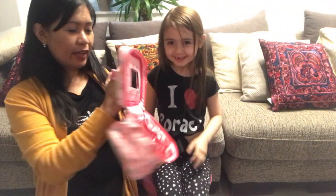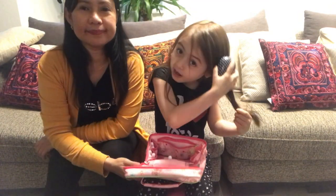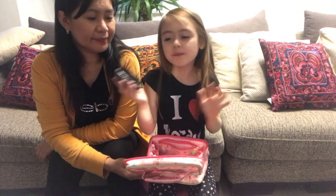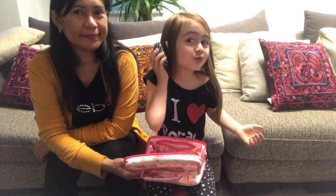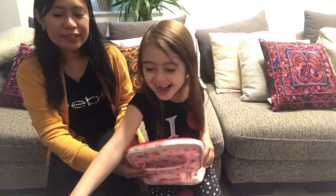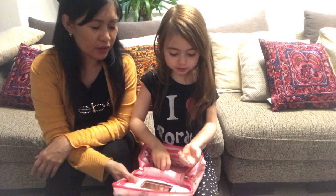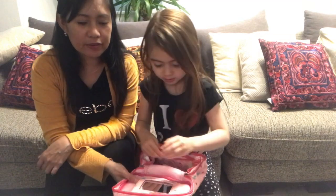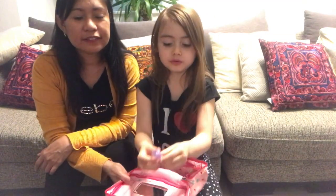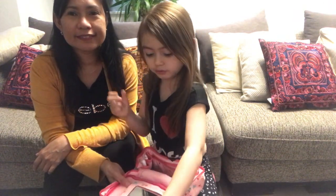Sit down. Can you tell them what's inside? So she has a brush inside, and more nail polish. A lot of nail polish. I can show them what color. Pink. Purple. Orange.